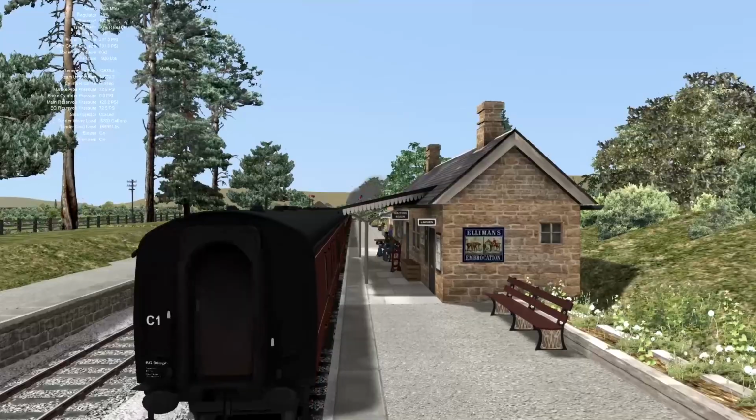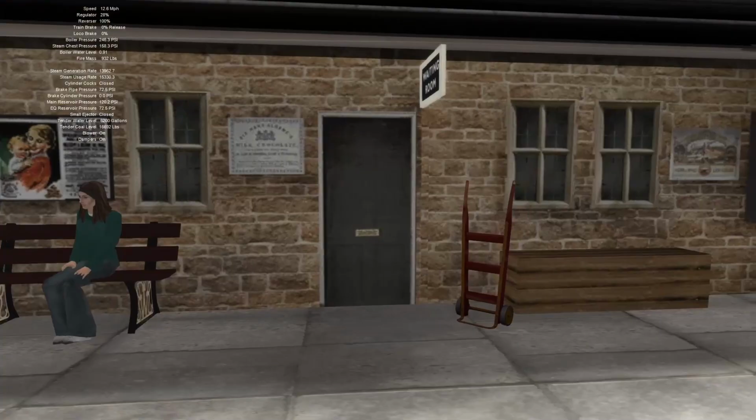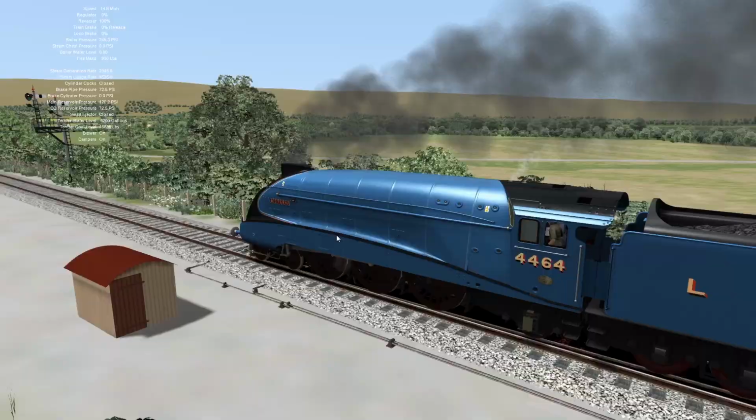Station building is a recycled Bath and Templecombe station building, but it looks good. It's okay. We've got some signage going around it, which kind of brings it out a little bit more, as well as other bits and pieces. We've also got hideous QG clatter on the coaches, which is rather horrible. So I am over speeding at the minute. I should be going 10 miles an hour, but there you go.